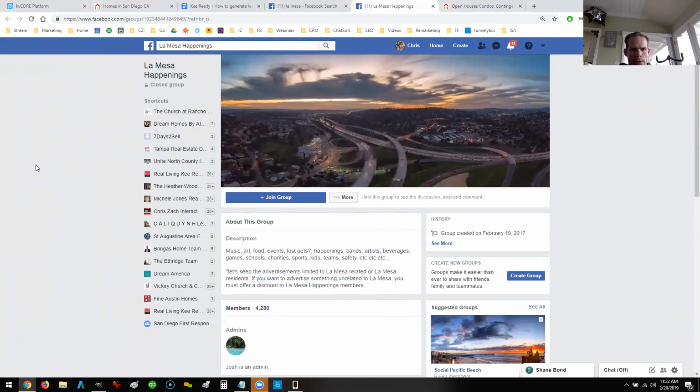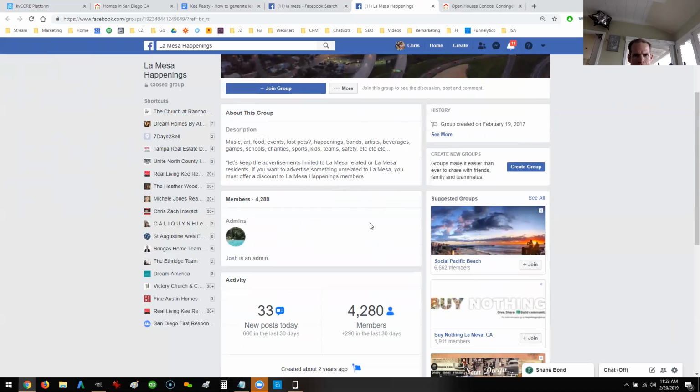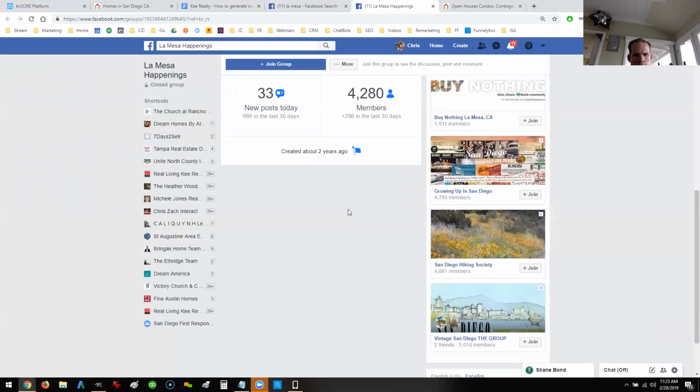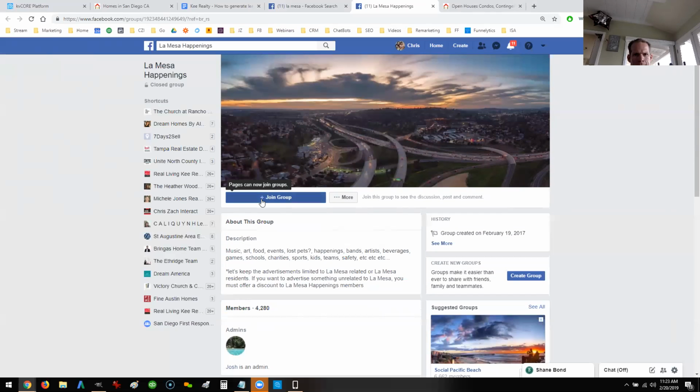So every group you go into, you're going to see this description right here. And it'll tell you some rules. A lot of times it'll be big and bold. Hey, do not advertise, or hey, if you want to advertise, it's only on Fridays. So there's all of these different rules. Looking at this, it doesn't look like there is any. So if I were you, I would come in and try and join this group.